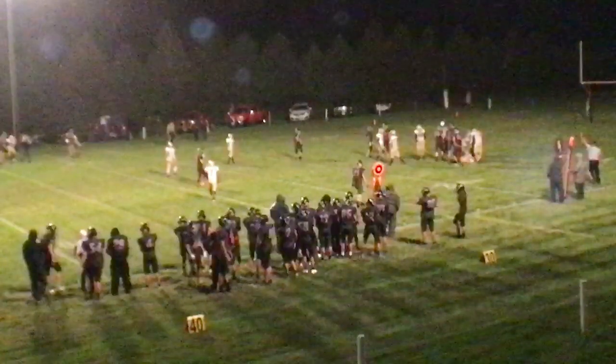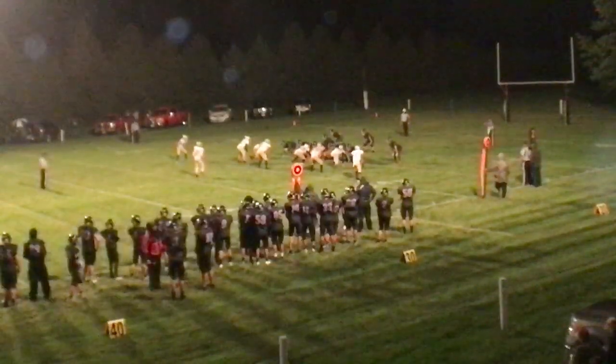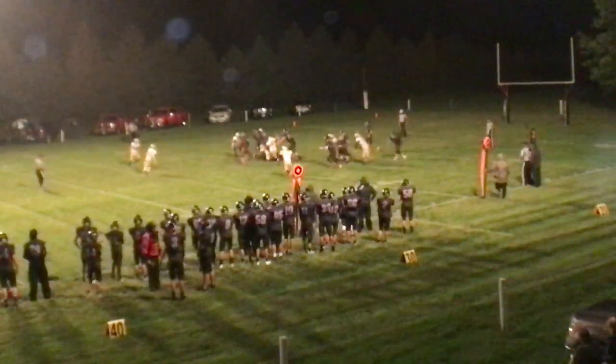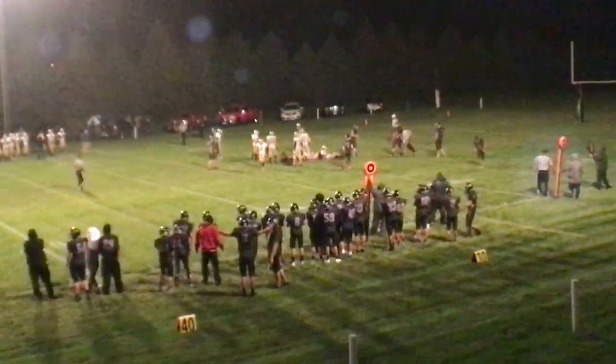It is coming down in sheets right now. Murphy under center. Hands it off, looking for some running. Handoff on the right side.